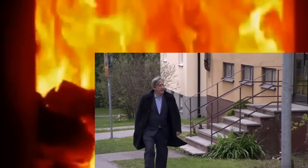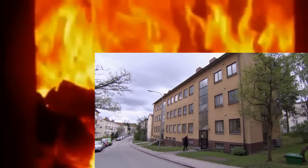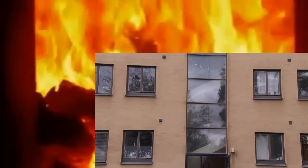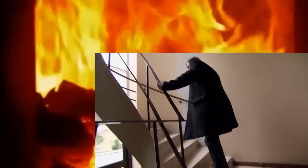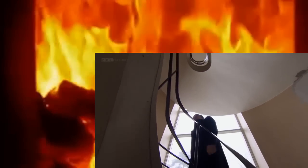But what did this better place look like? In this 1930s block, there's a flat full of functionalist furniture and design objects, many of them first seen in the Stockholm exhibition. I'm going to meet John Bond, a huge fan and student of functionalism.